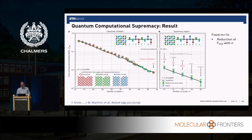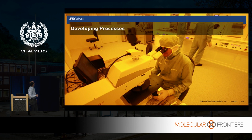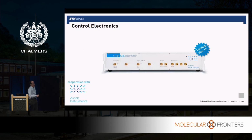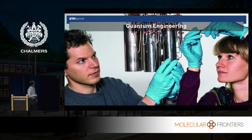And I think it's really an exciting time to work on superconducting qubits. There are lots of challenges remaining to work the bugs out of your superconducting qubits. That's maybe where you guys can contribute. You can design and integrate quantum circuits. Developing processes for actually making them is important. As Per said, selecting the right materials is important. Working on the electronics and the cryogenics of these systems is something that you could do now and in the future to make this field move forward. Working on software for control and automation.